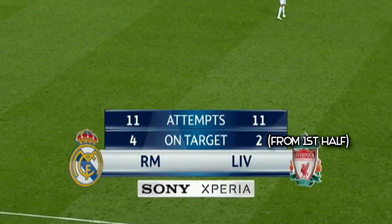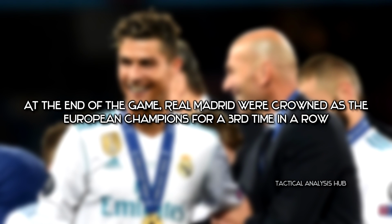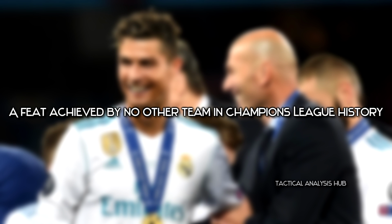Liverpool did not manage a single shot on target in the second half. Do you guys think that was because of Salah's absence? At the end of the game, Real Madrid were crowned as the European champions for a third time in a row, a feat achieved by no other team in Champions League history.